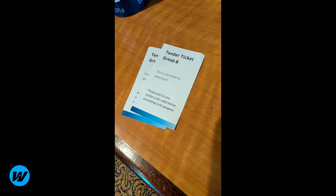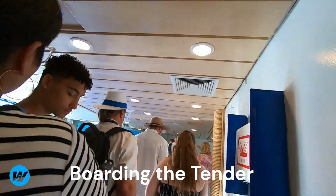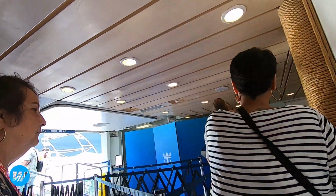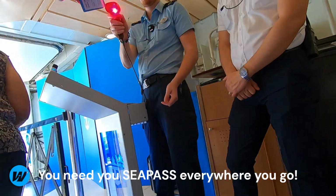area. Basically, they tell you to get online at 7 a.m. to get your tender tickets, and that line you just saw before in that picture, that was actually at 6:30 a.m. People already getting their tender tickets. We were in group 6, and the process was pretty quick. They called us pretty early.